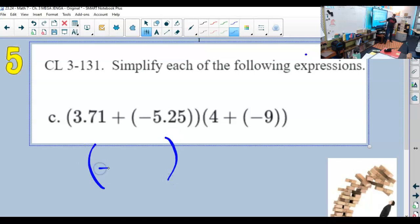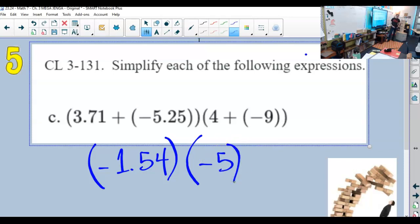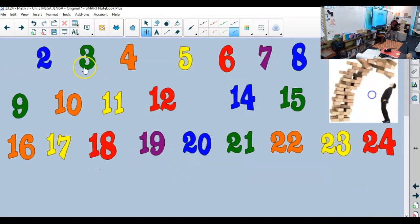And got negative 0.54. No, 1.54. Guys, your paper should have some work on it. You didn't just punch the whole thing into a calculator. You should have some work showing what you did. Then times negative 5, yep, because this set of parentheses is negative 5, and then you got 7.7. And that's positive because negative times negative is positive. Send someone to the tower. 5 is gone.